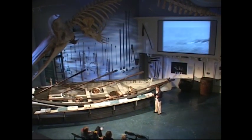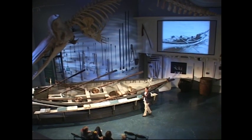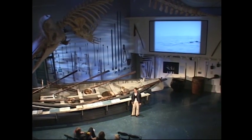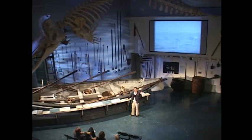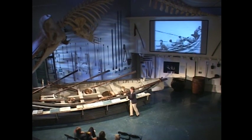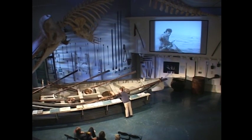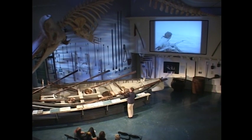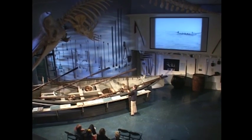And at this point, your goal is to get what's called wood to black leather, which means you want the wood of the boat right next to the skin of the whale. Because you're not going to throw the harpoon across the ocean like Gregory Peck does. Instead, you need to get as close as possible because you want to dart this very unwieldy object right into the back of the whale.